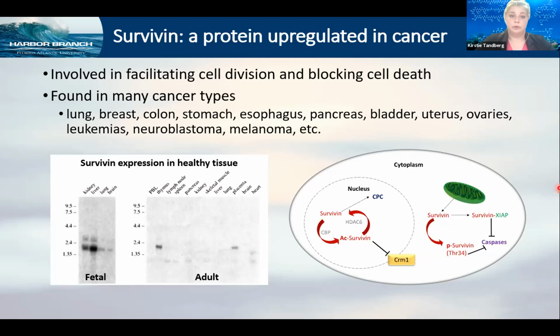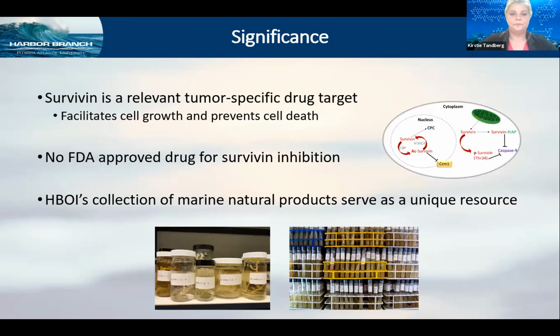Additionally, survivin is found to be overexpressed in many cancer cell types, and I won't read all of them to you. The list goes on, but this research could serve to find a pretty broad spectrum therapeutic. So hopefully you're already convinced, but I'd like to share what I think is the significance of this research. So survivin is a relevant tumor-specific drug target that facilitates cell growth and prevents cell death. There's currently no FDA-approved drug on the market for survivin inhibition, and Harbor Branch's collection of marine natural products serves as a unique resource to mine for these possible therapeutics.